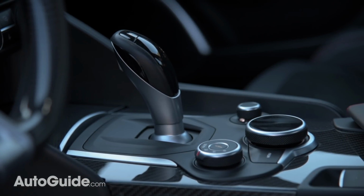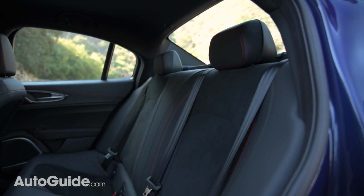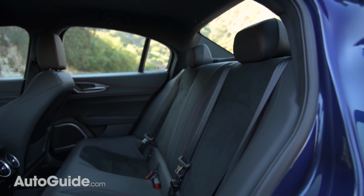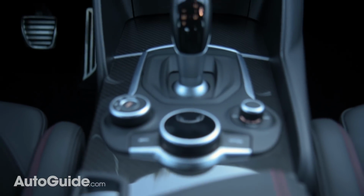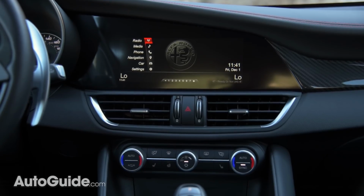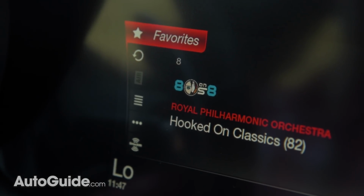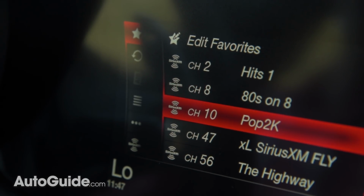I disagree with you on the interior here. There's no space in the back seats. This car could have been a coupe, no problem. And there's a lot of wasted space up here. And why is the infotainment system like this? I do hate the infotainment system. It drives me nuts because FCA has Uconnect, which is so good. It's one of the best infotainment systems, and this one's just so janky to use.